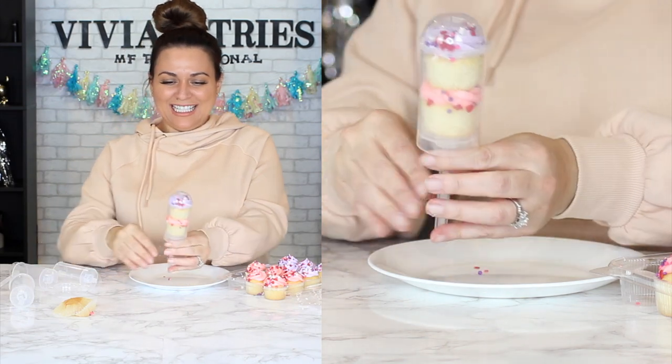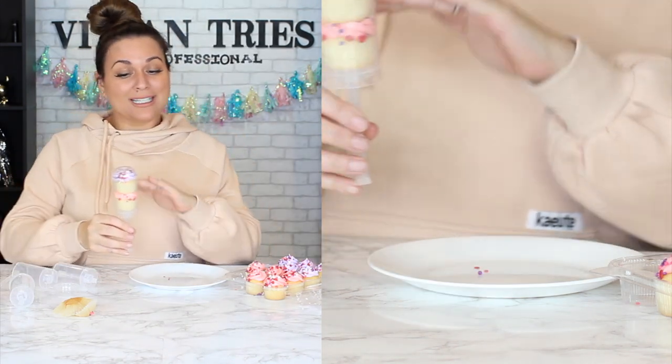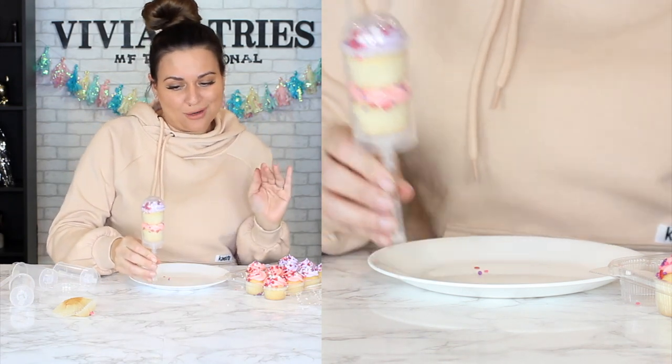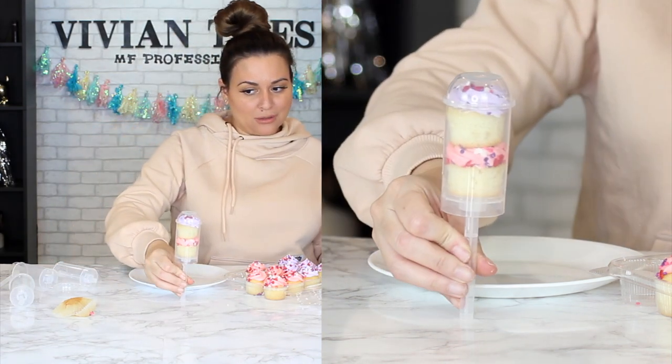Do you love it? Then what I was thinking was cutting them in half. That way you can get multiple layers of frosting on there. Because if you're like me, you love the frosting part. So there's number one.